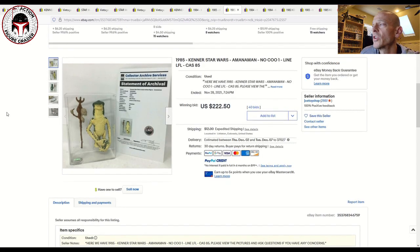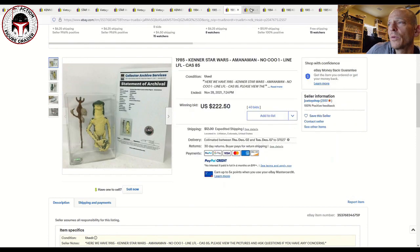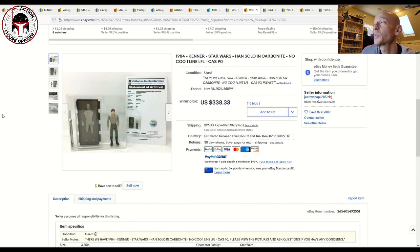Amon, that one sold for $222 plus shipping. I thought that was a great price for a CAS 85. Very nice example there. But those prices were very, very fair, I feel like. This was a CAS 90 Han with his carbonite block, another last 17 gem. That one sold for $338 plus shipping.